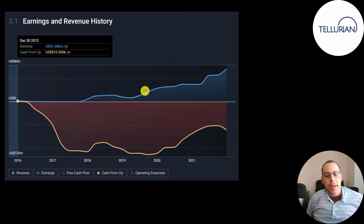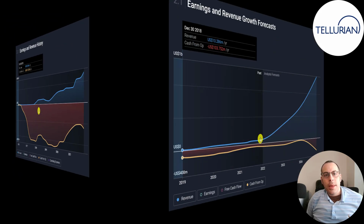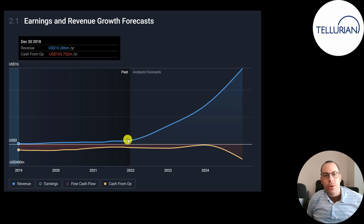This blue line is the company's revenue since 2016. The orange line is their operating cash flows. Their revenue is finally growing. It's still small, but it gives investors hope for the future. And of course they have negative operating cash flow since their revenue is so low. The forecast is for their revenue to grow exponentially the next few years, while their operating cash flow remains negative through 2024. In my model, I have negative free cash flow up through 2024. It's positive for the first time in 2025.